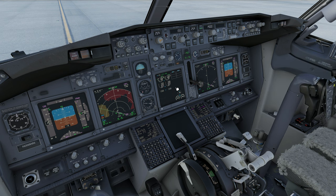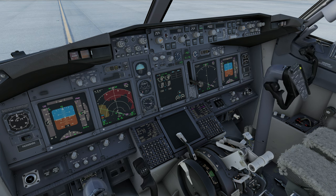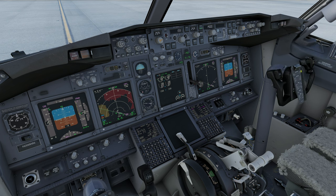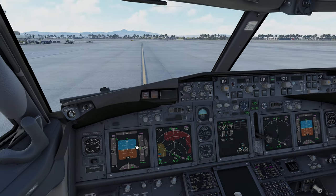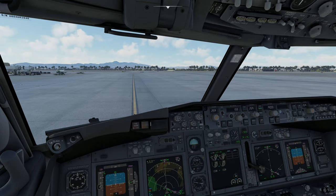Control check. Pull up, down, control, left, pull right, neutral, pull left, pull right, neutral. Recall is checked. Let's go ahead and request taxi to San Diego, please.